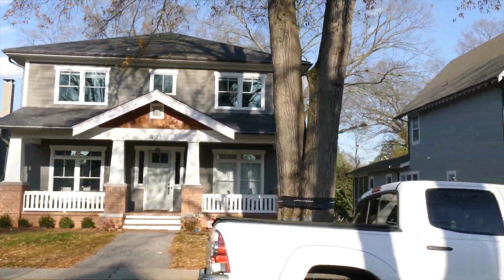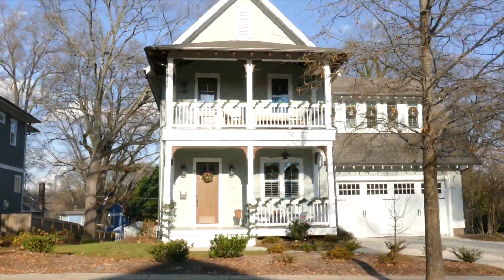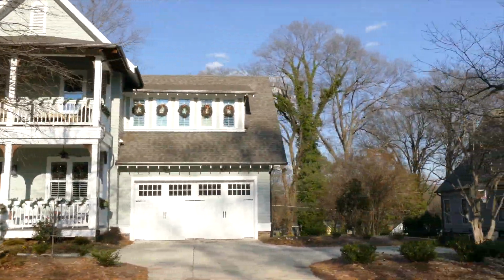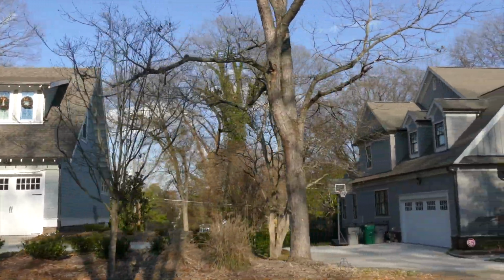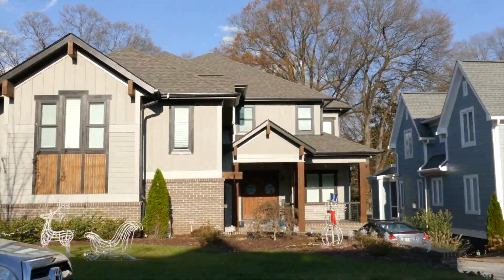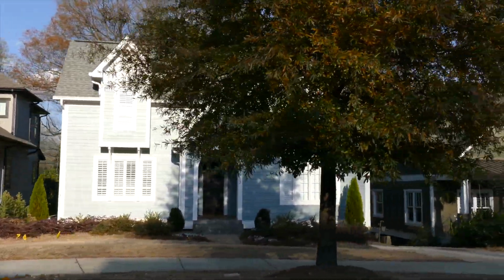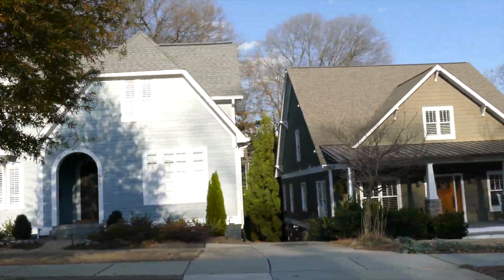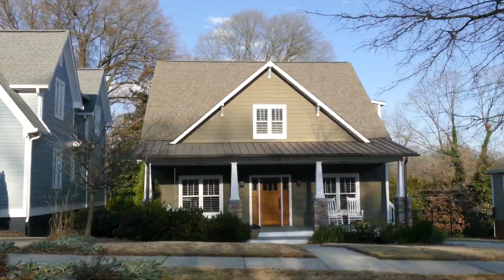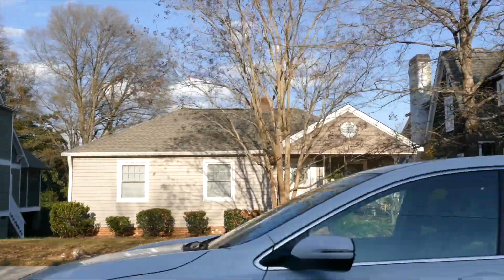Homes here built in the 1900s, early 1900s. First streetcar neighborhood of Charlotte. Electricity brought in there by Thomas Edison. You know that guy. Dilworth, charming, walkable, smaller homes, small lots of land, very walkable, very close-knit community.